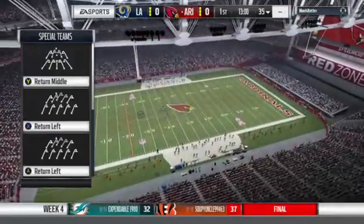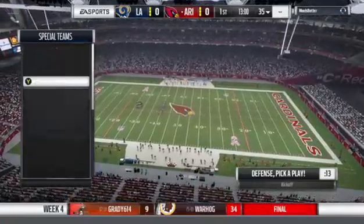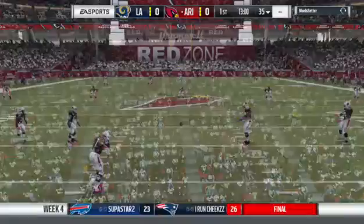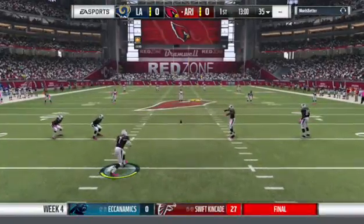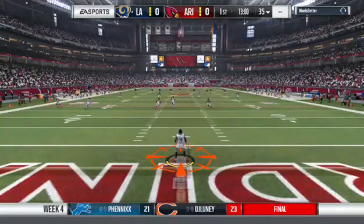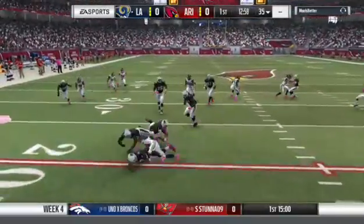So let's send you out to the Valley of the Sun as we welcome in our commentators, Brandon Godden and Charles Davis. Thank you very much, Larry. We are about 15 miles west of downtown Phoenix at University of Phoenix Stadium here in Glendale. Today, we've got a good NFC matchup on tap between the Los Angeles Rams and the Arizona Cardinals.